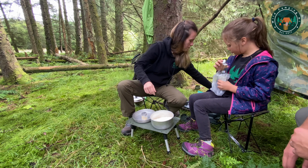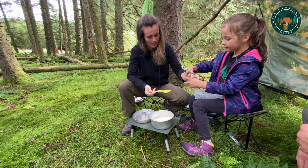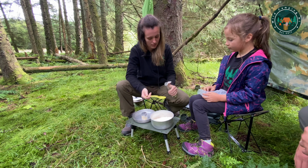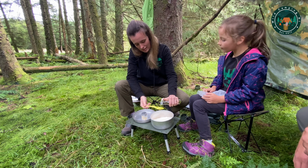So mum will do it roughly by eye, it's okay. Oh, you got a tablespoon there. And then we got some butter to butter the pan. And we add some water to it, and that'll give us a very easy bannock, and hopefully we'll get a nice bread recipe.